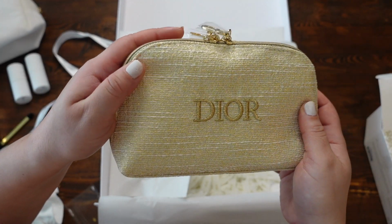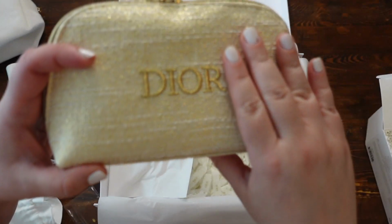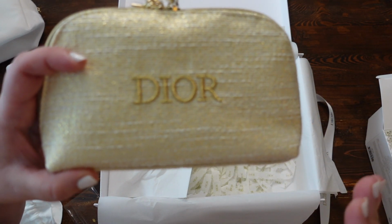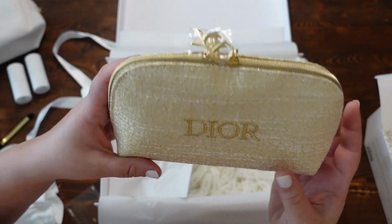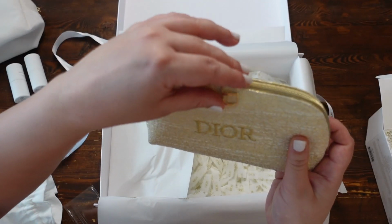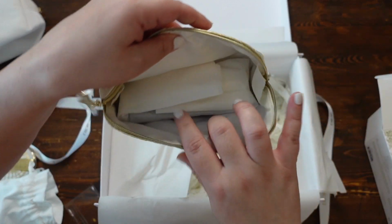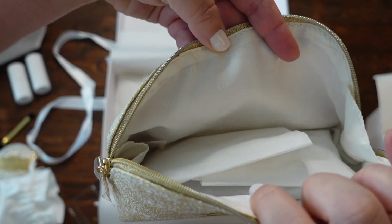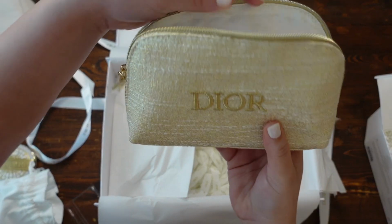It has like a gold glitter thread through it. It does have some white in there. It reminds me sort of like grass paper. If you've ever been in a house that has that grass paper wallpaper, that's sort of what this is reminding me of. There are 2 charms on the top. You have the star as well as the CD, and it opens up like so. And then inside it is a white sort of satiny fabric, and you do have the logo in there too. Really excited about these new gift pouches.